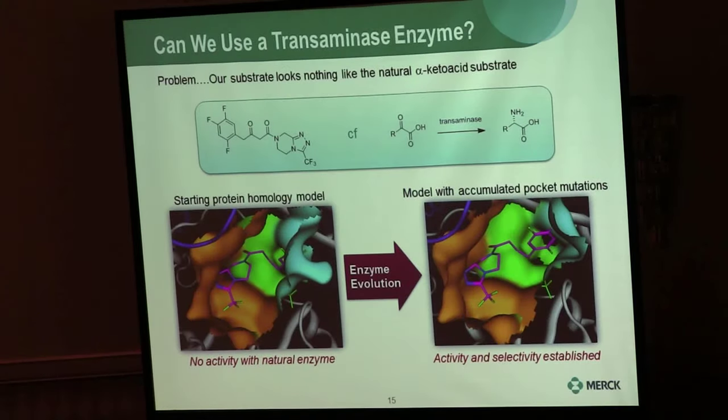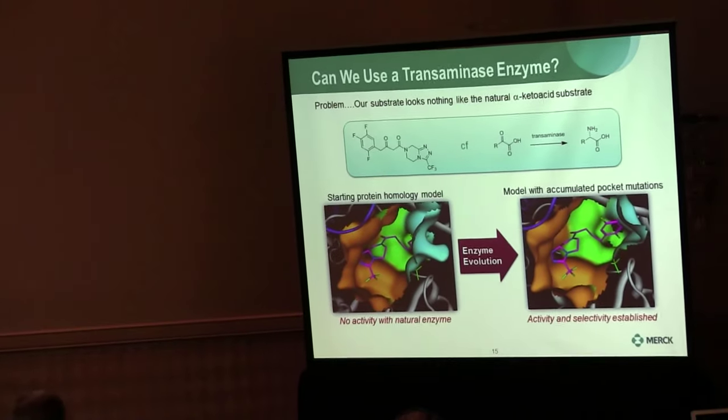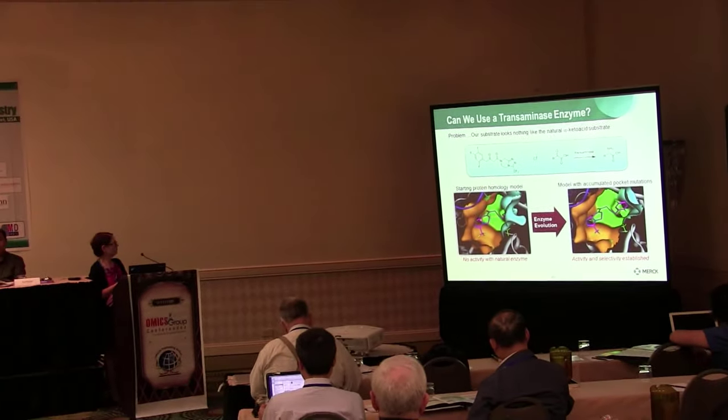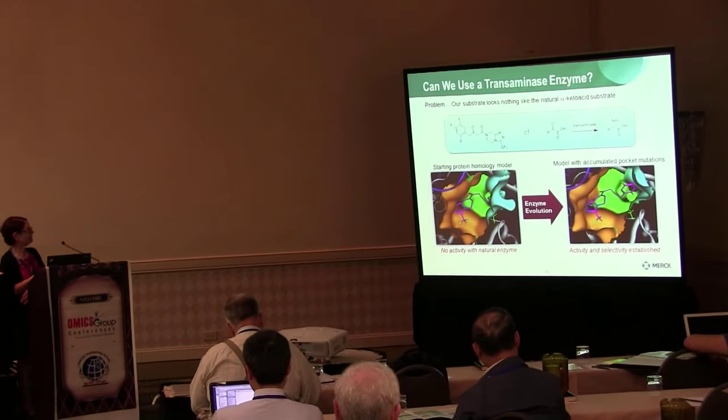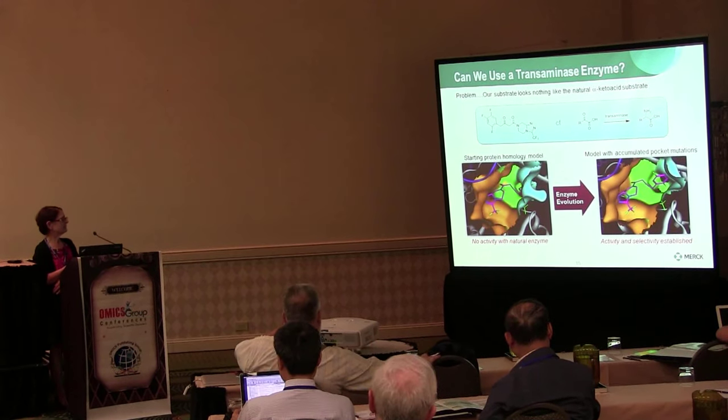So what we did, and you already have seen this picture yesterday, we want to use a transaminase enzyme, we want to make use of this reaction, which does occur in nature, in our bodies, from alpha keto acids to the amino acids. Well, our substrate doesn't really look exactly like the natural substrate. So if we look at the natural enzyme, our molecule doesn't really fit anywhere in any active pocket. So it's not a surprise that there is absolutely no activity with the natural enzyme.